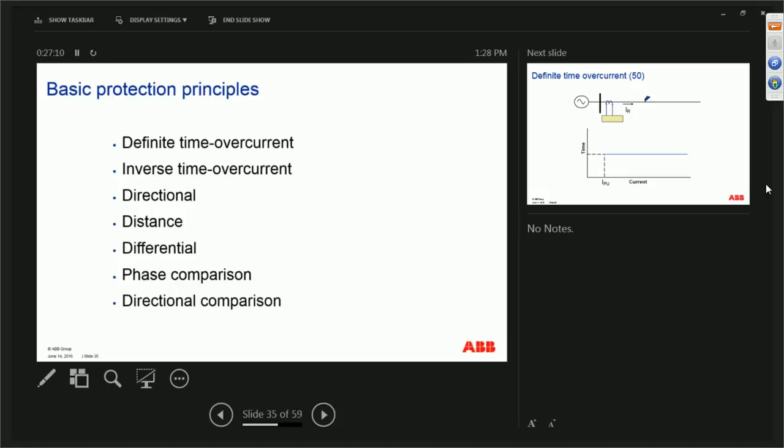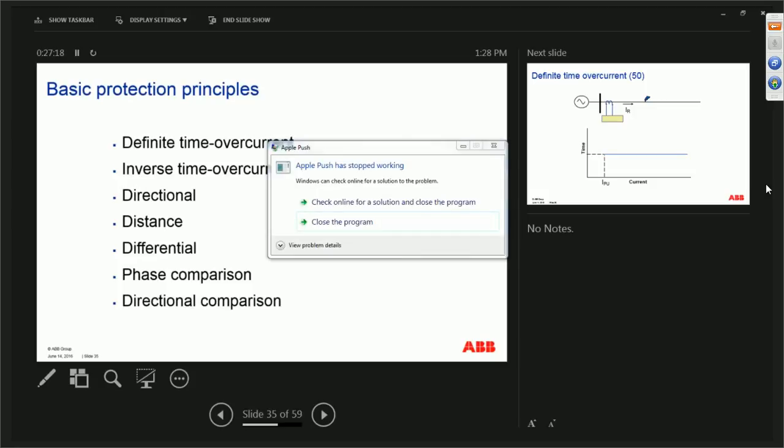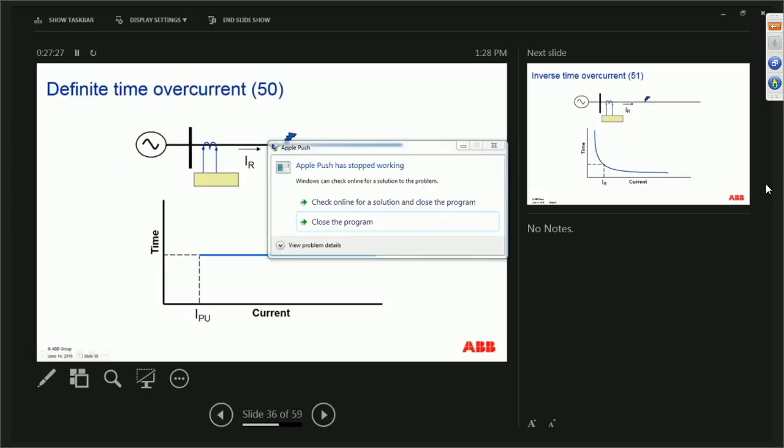Now let's look at some basic protection principles: definite time overcurrent, inverse time overcurrent, directional, distance, differential, phase comparison, and directional comparison. All different basic principles of protection. Definite time overcurrent is the easiest to understand. Definite time overcurrent means that we have a set point for the relay's overcurrent element, say the set point is set for 5 amps. That's what you see here, the pickup level.